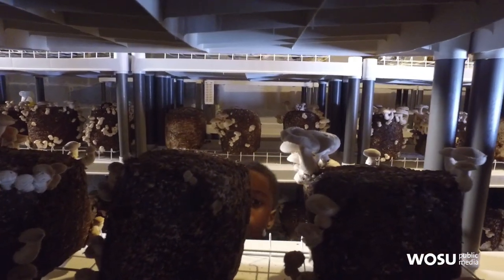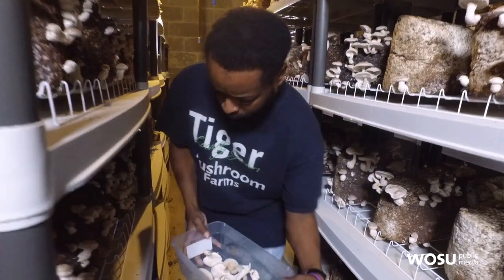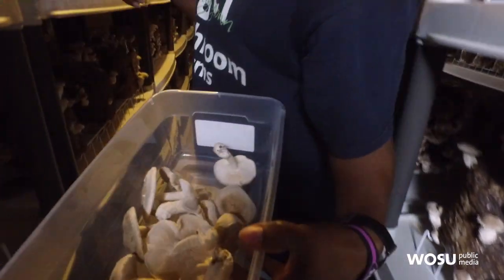It loves the environment. About 17 days after that, it's ready for us to harvest them. They kind of umbrella out a little bit. You want to get them before they start to curl up, because that means you let them stay too late. So we get down here every day and monitor and make sure we harvest the ones that are ready. We harvest twice, in the morning and in the evening.